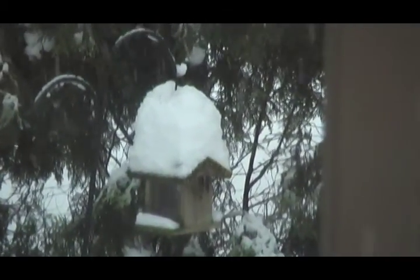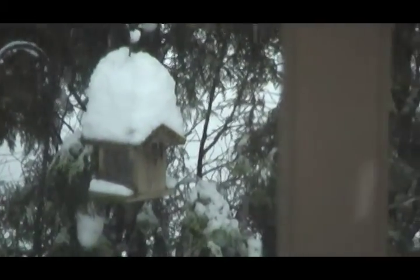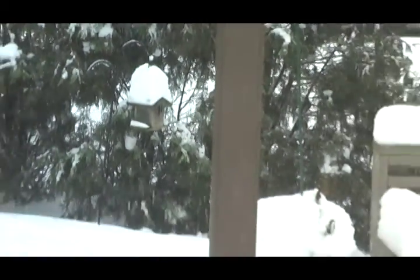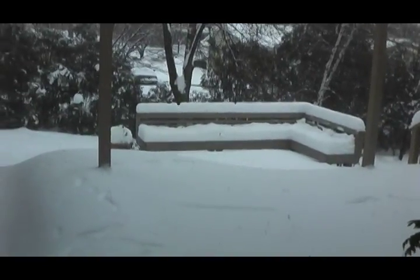Okay, Isabelle, now it's Christmas Day and a big snowstorm has hit us. Look at the amount of snow on top of that birdhouse. There is snow everywhere in our backyard. It's all piled up on our benches, and you can see it everywhere on our back porch. We have so much snow, and we're going to show you the front yard now. We can't even get the car out of the garage because there's so much snow.